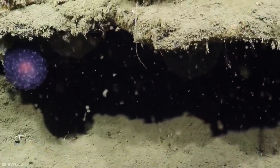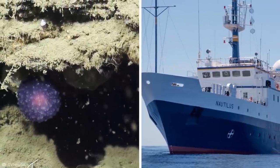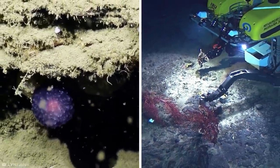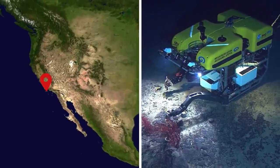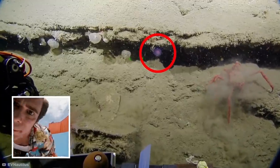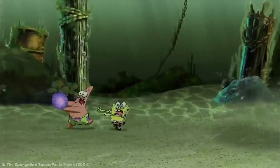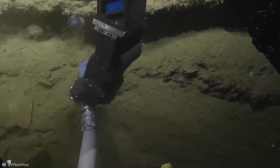This utterly strange purple orb was spotted by a team of researchers aboard the EV Nautilus, a sort of laboratory equipped with cameras that can peer deep down to the ocean floor, during their investigations in the Channel Islands off the coast of California. At first, they were totally stumped by what it could be, hazarding a guess that it could be some kind of aquatic spider sac.